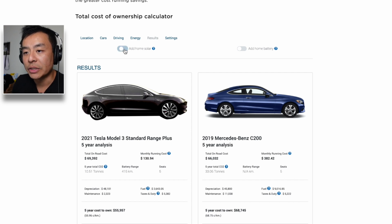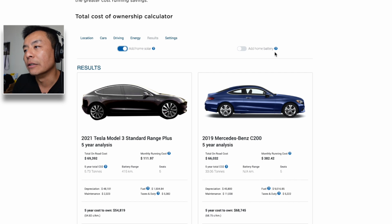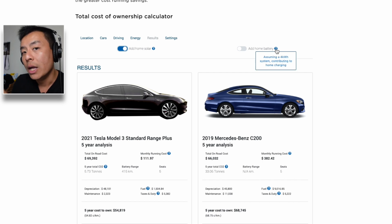And of course, if you take off the tab, your CO2 consumption over that 5-year period drops as well significantly because you're not using fossil fuel to power your vehicle, from 10.51 tons to 5.73 tons. And suddenly it looks even more compelling to buy a Tesla Model 3. What happens if you add a home battery? The default setting for a home battery is a 4 kilowatt hour system. So that's actually far smaller than a Tesla Powerwall 2. But nevertheless, let's go with the default setting.